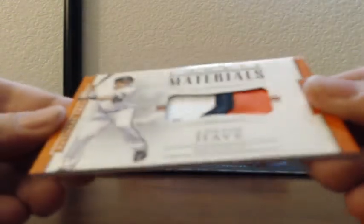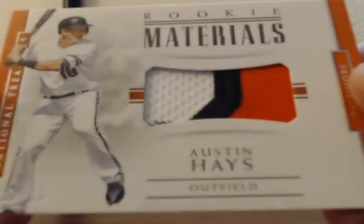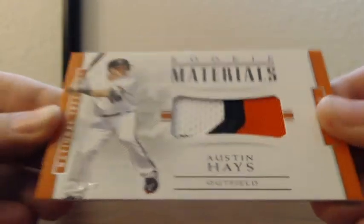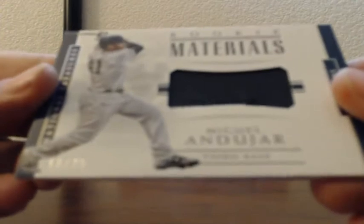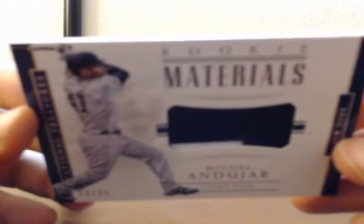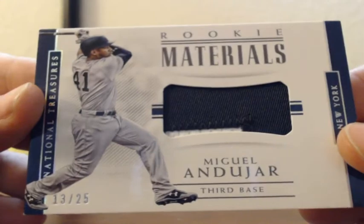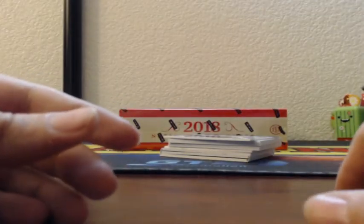First hit. 11 of 25, three-color patch, rookie materials for the Orioles. Austin Hayes, rookie materials, 11 of 25. Then, two-color patch, 13 of 25, Yankees. Miguel Andujar, rookie materials.